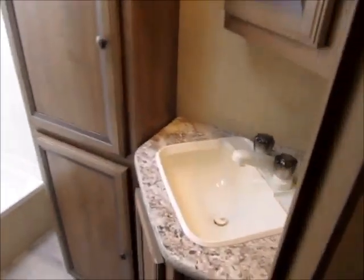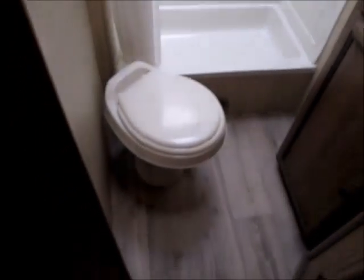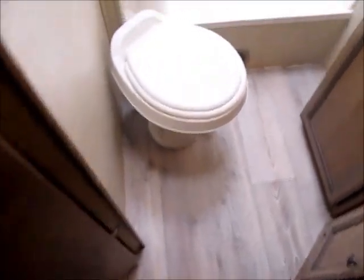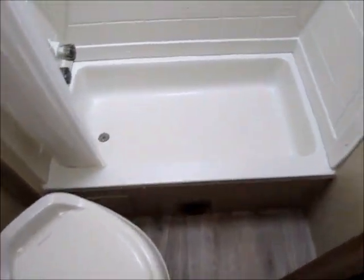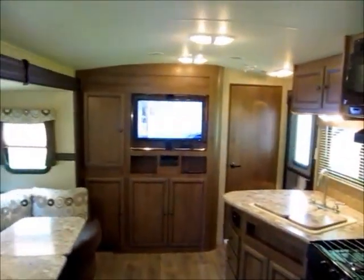Nice big storage cabinet right here, sink and medicine cabinet right here to the right as you walk in. Ceiling height in here is excellent. Plenty of room around the toilet, and you have a shower here in the back. There's no damage. This camper's like new. I mean, it's as good as a new one, except it's probably $8,000 to $10,000 cheaper. And this is the 2015 Cruisers 24 BHDS.